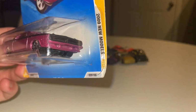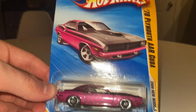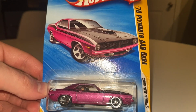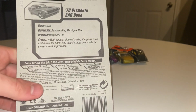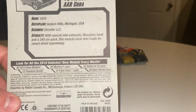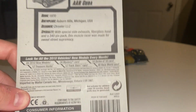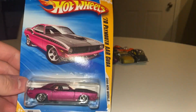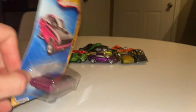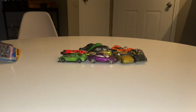5-spoke wheels. This is kind of like a realistic casting in my opinion. I love this style of card art. I used to get the Hot Wheels books when I was a kid, and they had art style similar to the art on these cards. So this has a 346 pack in it. 2010 new models. Or 2009 new model. And then this says, look out for all the 2010 new models every month. Interesting. Keeping that in the box.